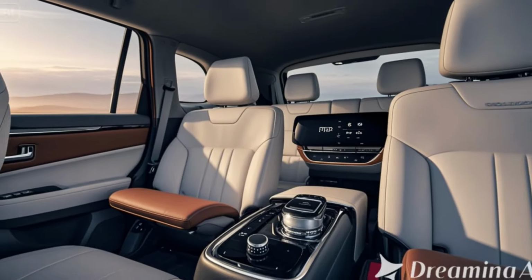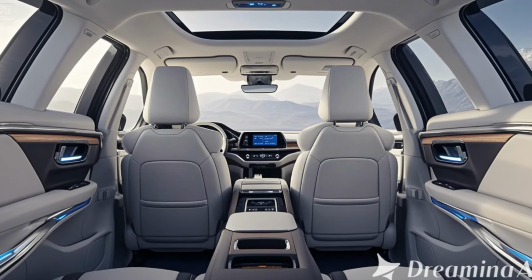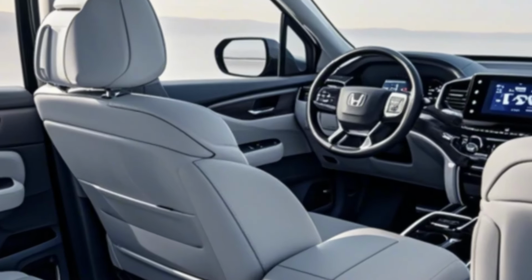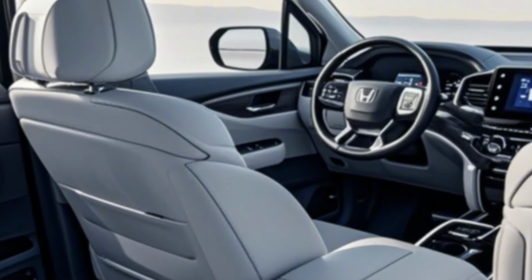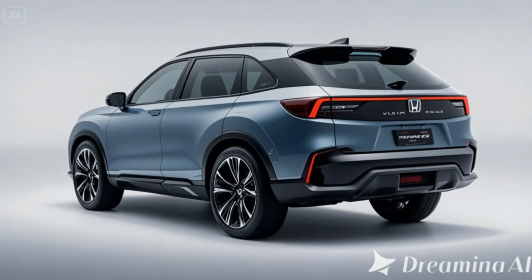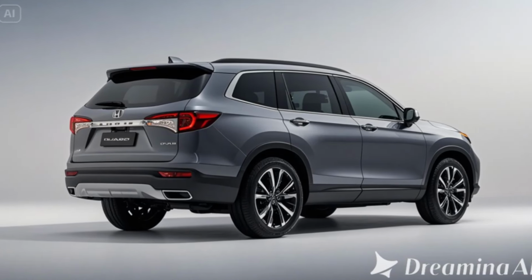Premium materials, high-quality leather, soft-touch materials, and customizable ambient lighting enhance luxury. Upgraded infotainment system, a 12.3-inch touchscreen with wireless Apple CarPlay and Android Auto ensures seamless connectivity. Panoramic sunroof, standard on mid and upper trims, it brightens the cabin and enhances the sense of space.